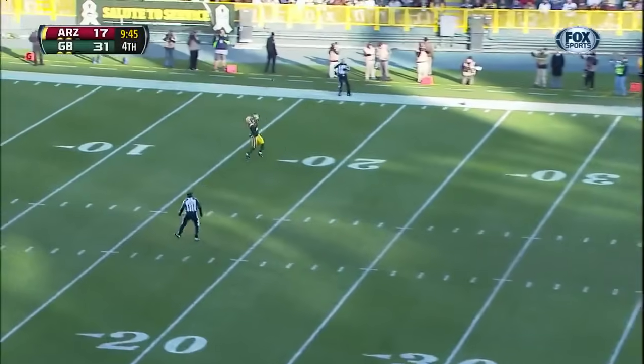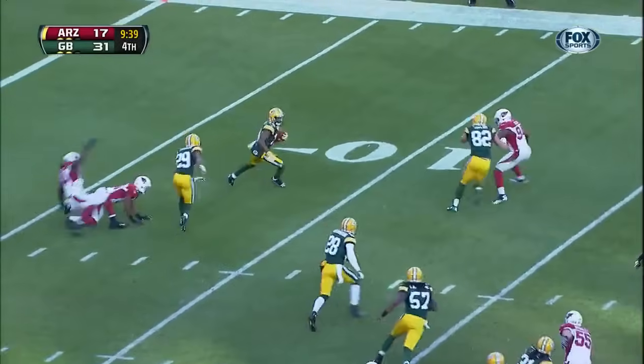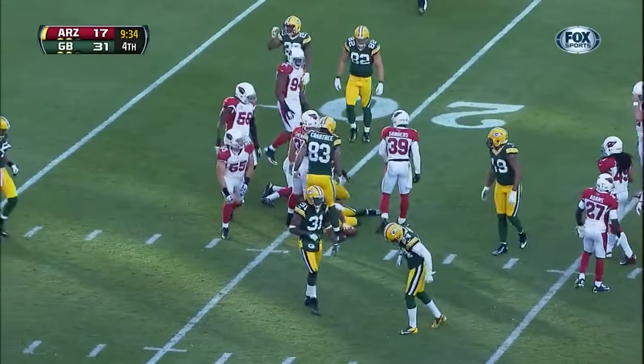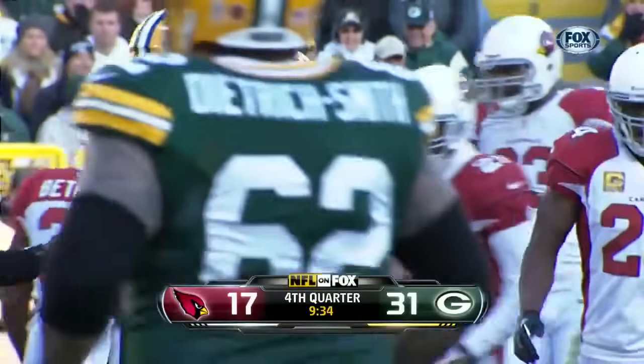Zastudil with his best of the day. Drives Cobb back inside the 10 eventually. Nowhere to go. Gets a block. And Randall Cobb did all he could. Knocked down at the 19. 65-yard punt. Green Bay has it up by 14.